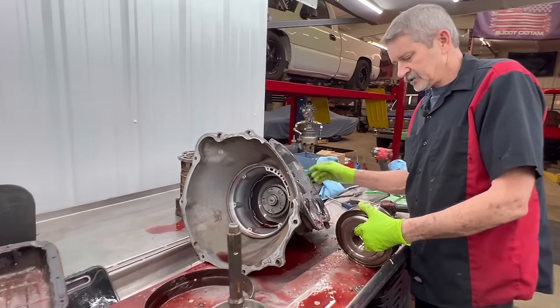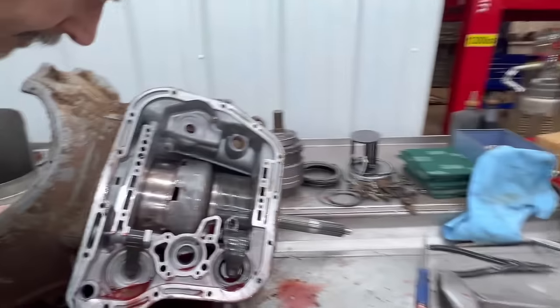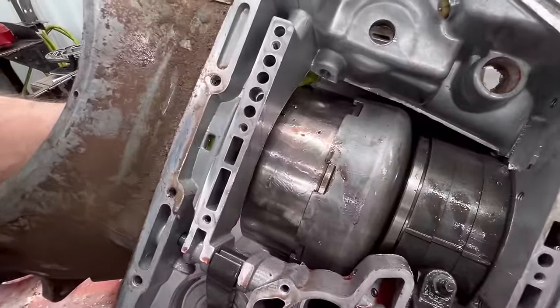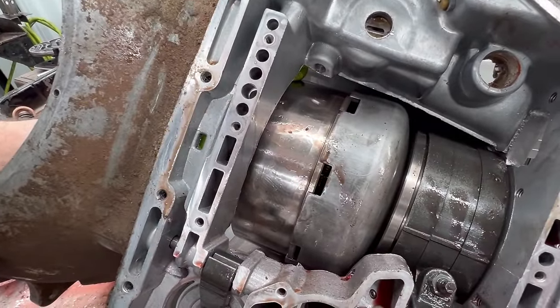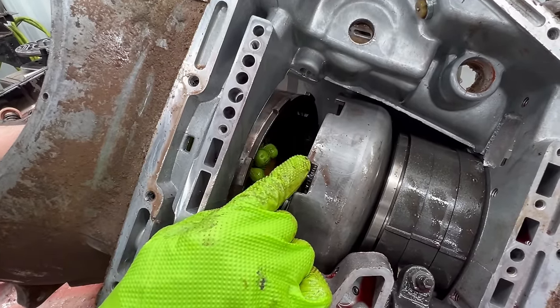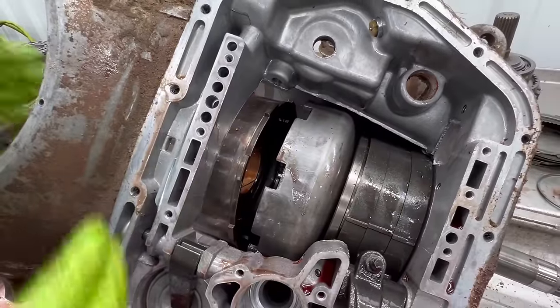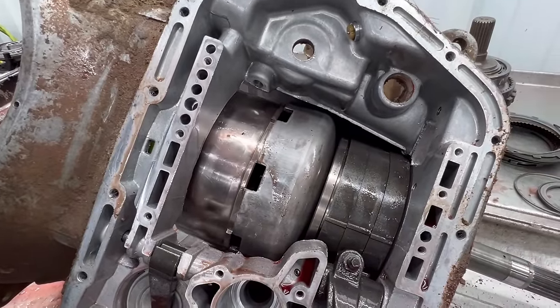Come over here, Trace, I'll show you. When this drum is sitting down in here, like that, see how deep that is? Well, a lot of times you put them together, they're way out here like this. See that? And it'll wear this nub off right here. And next thing you know, that's trying to shove the drums apart and knock the thrust washers out.